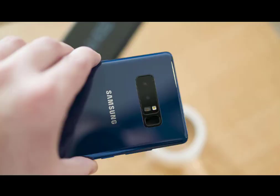We'd also expect to see iris scanning on board the Note 9, given the Note 7, Note 8 and Galaxy S8 and S8 Plus all offer this technology. Whether Samsung will take things one step further and offer facial recognition like Apple does on its iPhone X is not yet known, though if it does offer an embedded fingerprint sensor within the screen, it wouldn't really be necessary.